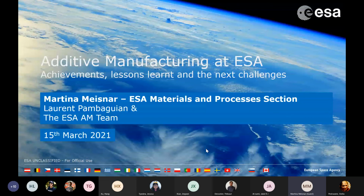And part of advanced manufacturing is also additive manufacturing, which is something that's very big in ESA at the moment, and also in different industries like automobile and so on. So this is something that's very new and starting to mature quite a lot in terms of products that are used in high value industries, I would say. So I would like today to tell you a little bit about where we started, what lessons we've learned, what we achieved in the past, and the next challenges.